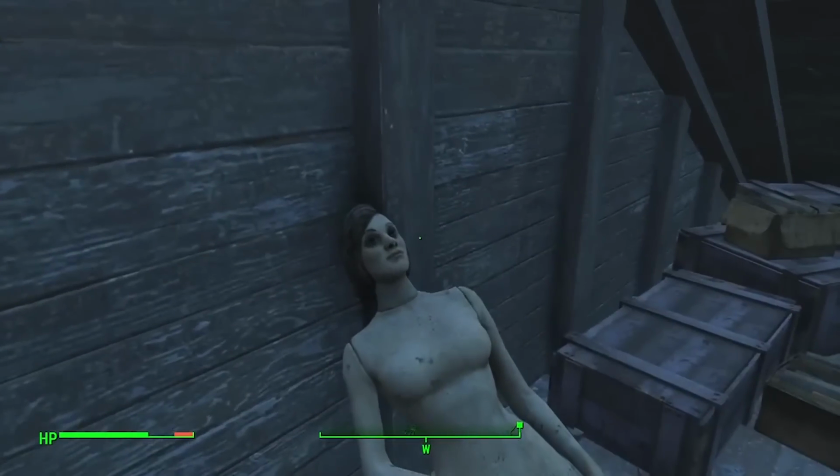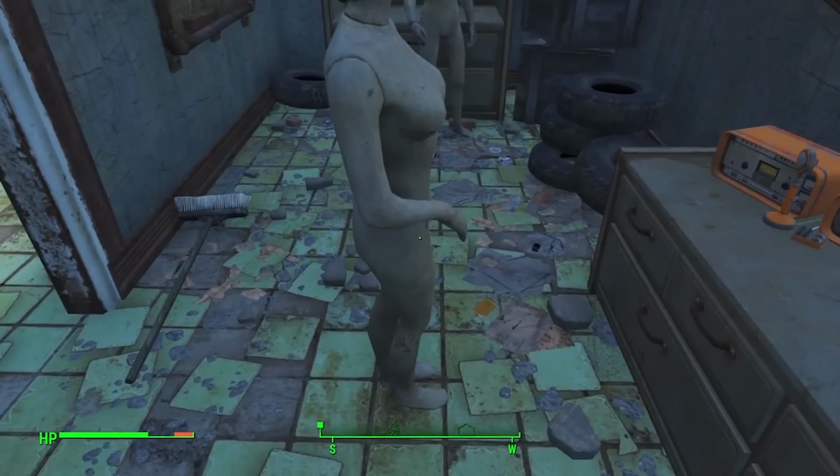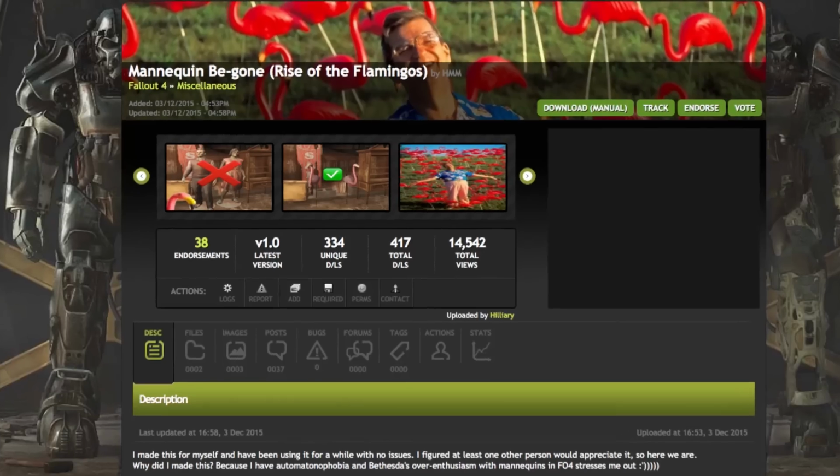So it's no surprise that Fallout 4 uses mannequins as shorthand for terror and includes them everywhere. They're eerie, they're often mistaken for enemies. Some people even revile them so much that they've modded them to be replaced with lawn flamingos. But as prevalent as they are in the game, nothing tops the creepiness of this scene.